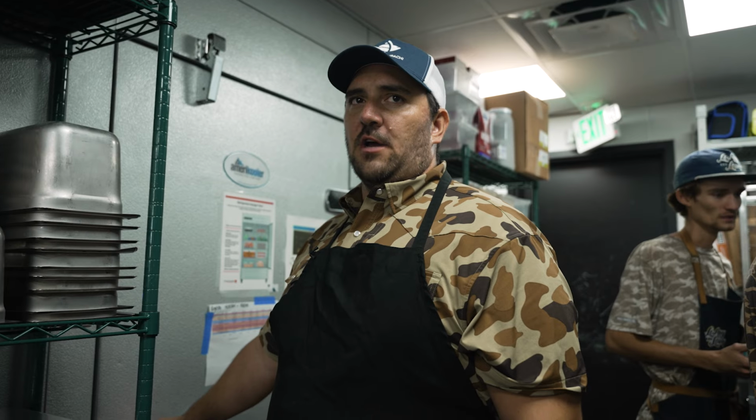But we also have to be efficient on how we count those things. So the basic main rule of doing inventory is that everything has to be able to easily be seen, counted, and grabbed. That's the main rule of kitchen organization for me. If you can't see it, count it, and grab it, then it's not organized. If it doesn't have a label on it, if it doesn't have a date on it, then it's not organized. So when we're talking about inventory, come on in here with me, I'll show you what we're talking about.